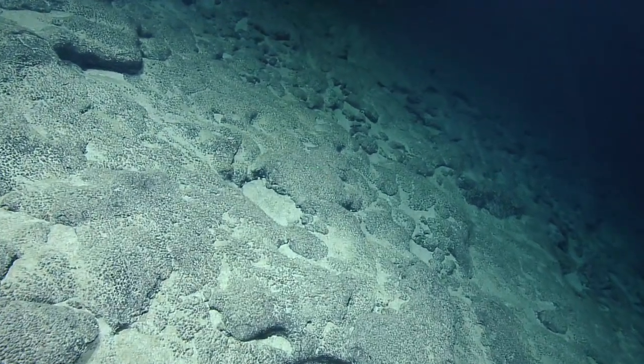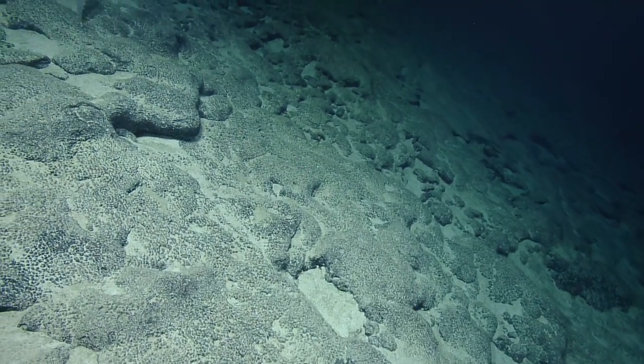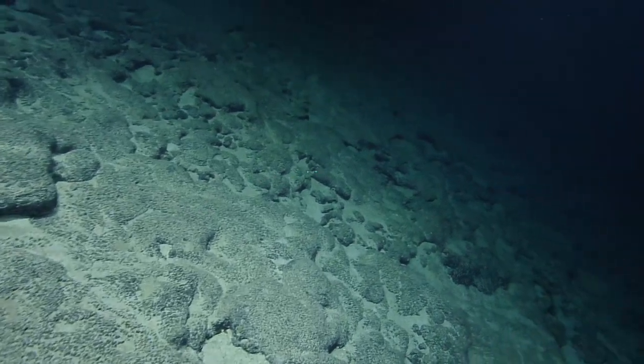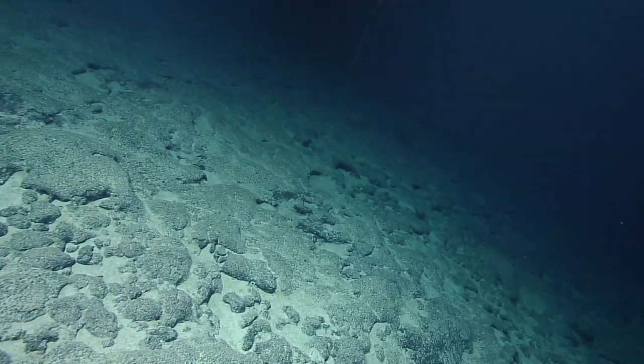Go Noodlers. So right now we're going up the slope of this seamount, sorry, not a guillotine, and we're hoping to reach the top.